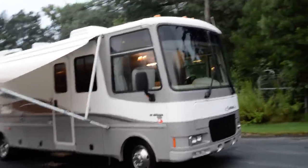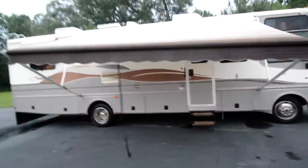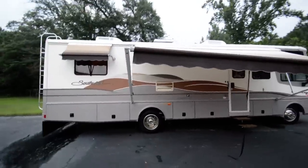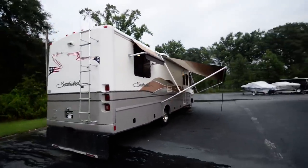RVMax.us presents your 1999 Fleetwood Southwind Model 32V. Extra, extra clean for its age. Patio awning, cloth awning, bedroom awning.